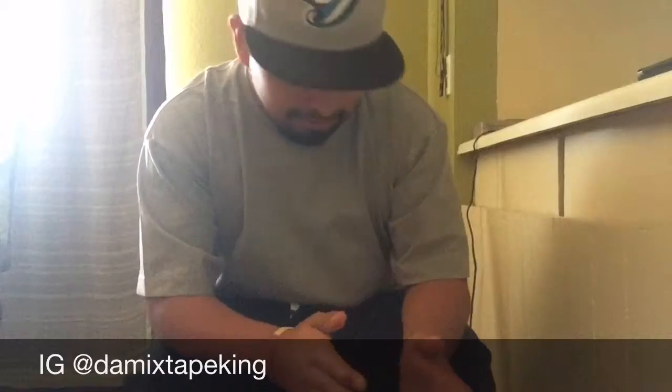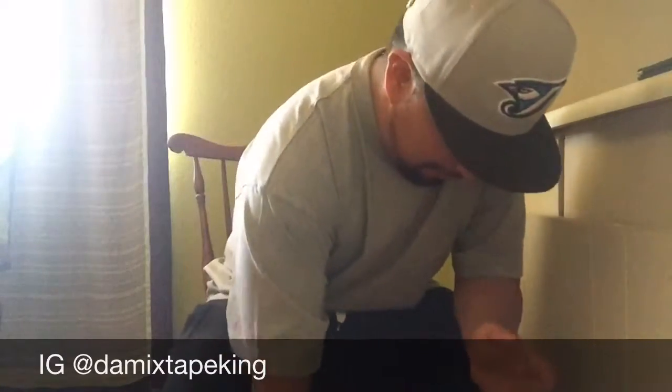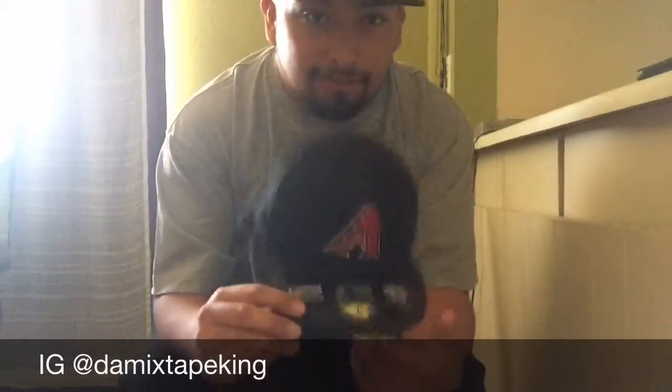I got 1, 2, 3, 4, 5 new hat pickups from Lids and Hat Club and Swags. Just got the normal Diamondback hat fitted. Don't rock no snapback. Fitty gang all day.